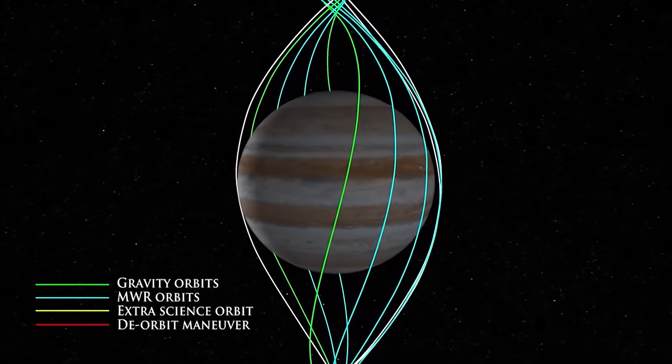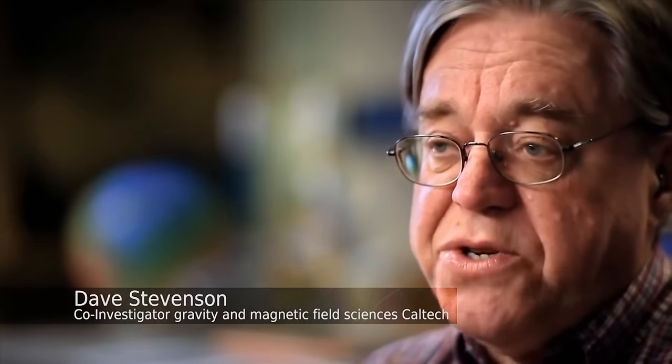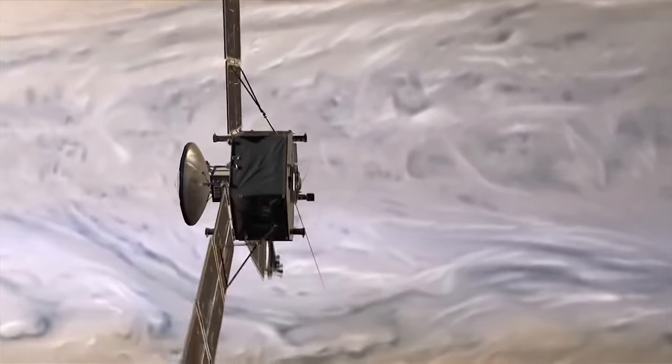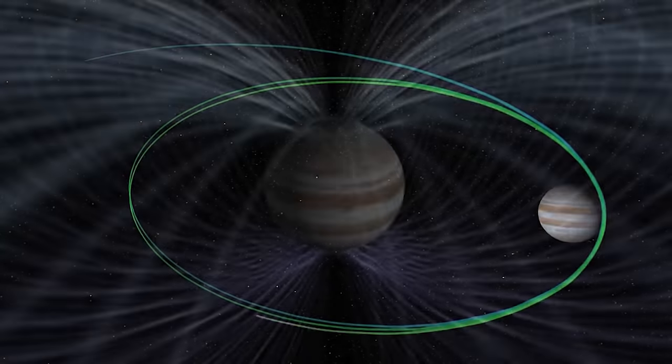It does mean that Juno is going to see the polar regions to a greater extent than with other spacecraft. But I think the most important thing is that it gets in very close to the planet as part of that ellipse, brings it in a few thousand miles above those cloud tops, very close, near the equator. We're going to go over the poles of Jupiter. That means we can study the magnetosphere in a different way.